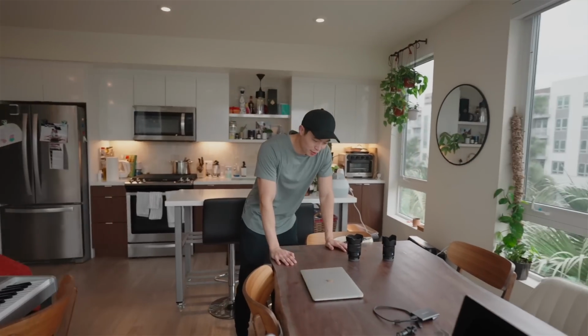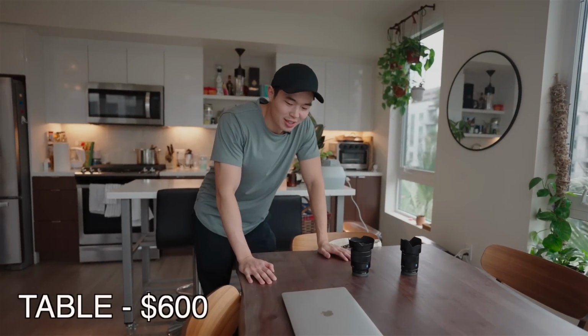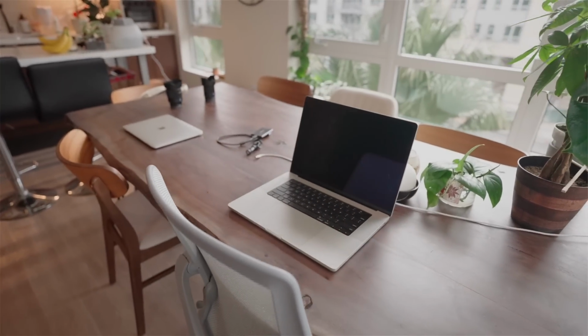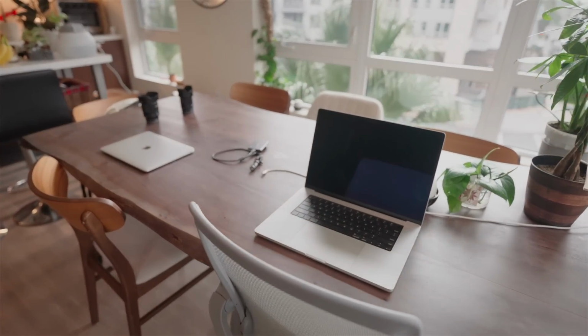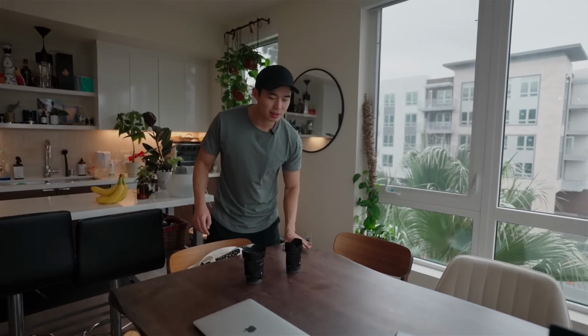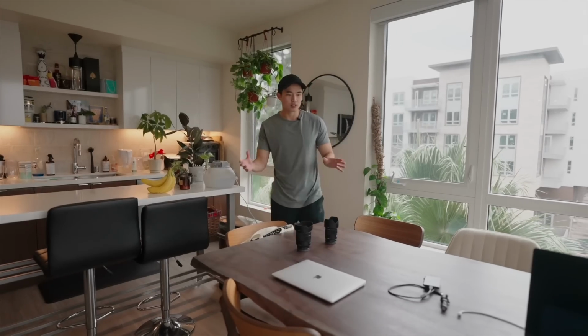So this table right here was probably one of the most expensive pieces of furniture that I've ever bought. It was only $600. It's like this natural live edge table that I got on Wayfair. So the quality's not that good. It's like actually starting to like split in some places, but I love the look. It's super sturdy, super heavy. And yeah, I think it sort of adds to the vibe in this living room.